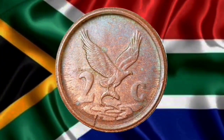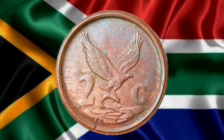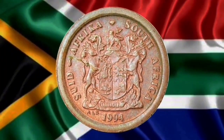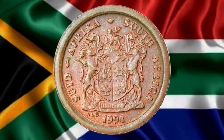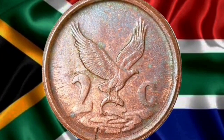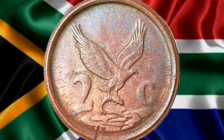Coins like this are not just money. They are miniature works of art and pieces of history that connect us with the past and reflect the culture and politics of their time. This is what makes coin collecting such a deeply rewarding hobby. If you're a collector, numismatist, or simply curious, always keep your eyes open. You never know when a simple coin might turn out to be a hidden treasure, just like this 2 cents 1994 South Africa coin.